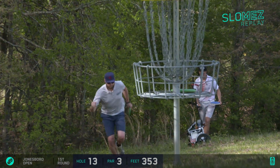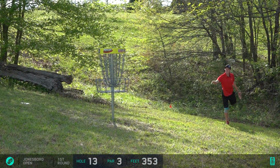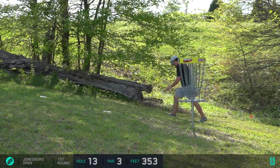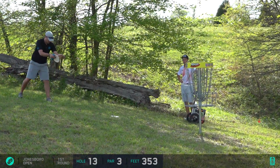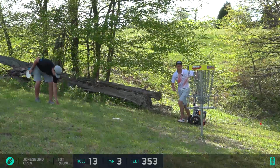When that was in the air, I saw Jonathan behind the basket with the camera, and I was like, dude, I can't wait to see that thing again, because I know he got that one perfect. And you know instantly that's going to be SloMez. Yeah, of course. I think it's my first SloMez ever. So that was cool. Really? Maybe, I can't recall another one, but there might be.